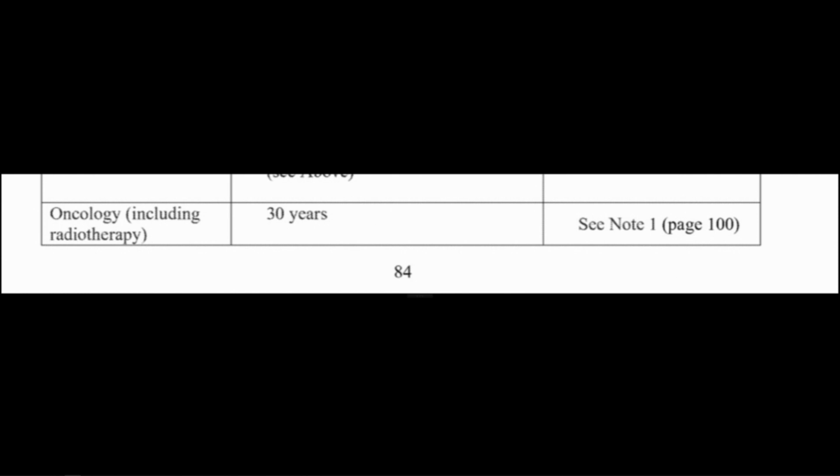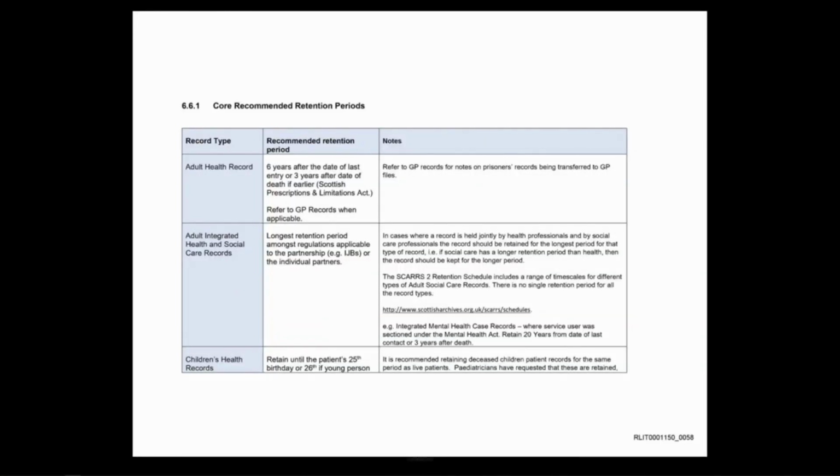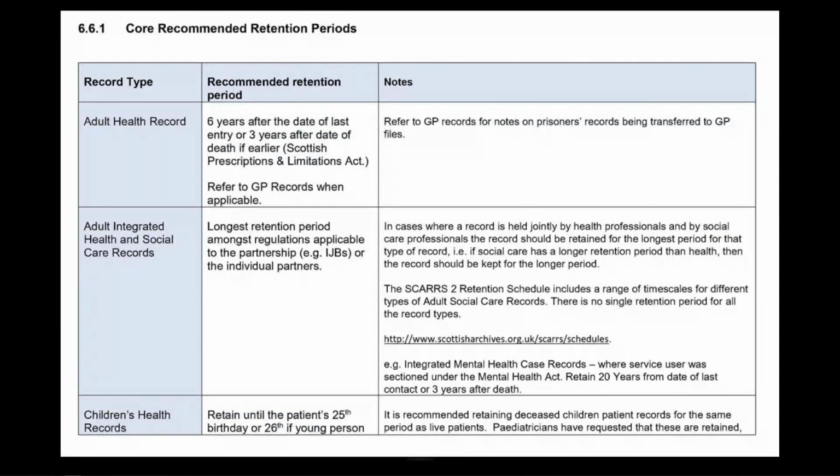We find that at RLIT 301150, please. And if we turn to page 58, we see adult health records the same as before at the bottom of the page. Children's health records are also the same, and they remain the same as do the categories I noted from the 2008 code.